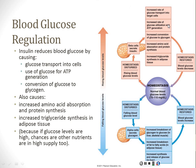Another way is inside of cells, insulin triggers the use of glucose over other fuels. So in our metabolism chapter after spring break, we're going to talk about how the body can use carbohydrates, lipids, and proteins as fuel. I'll get it eventually. There's three of them. Anyway, insulin shifts the metabolism towards carbohydrates. Burn carbohydrates like glucose. When insulin is not present, cells drift back towards burning fat or burning protein as needed.